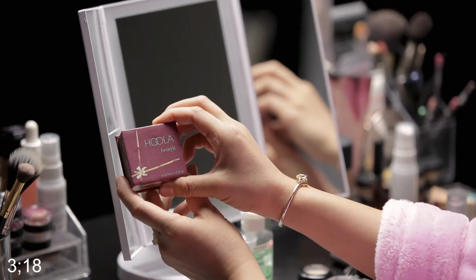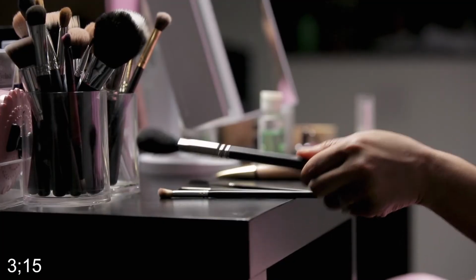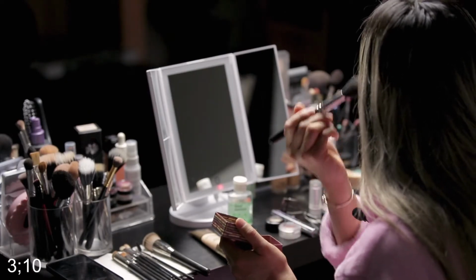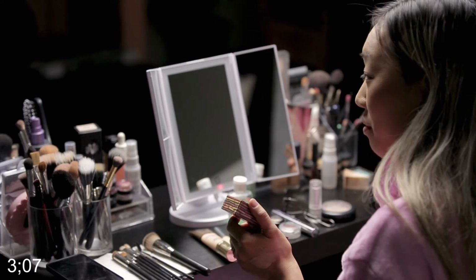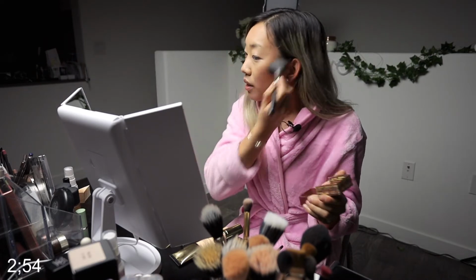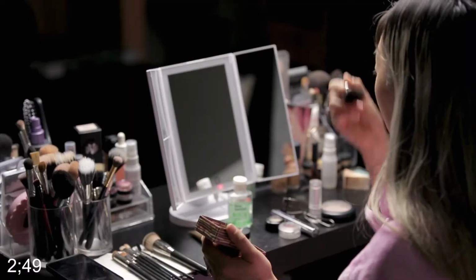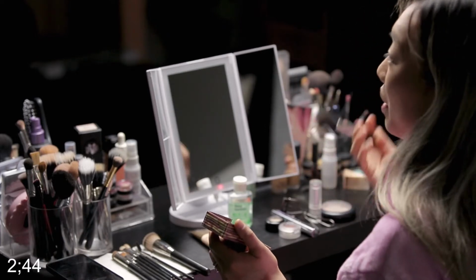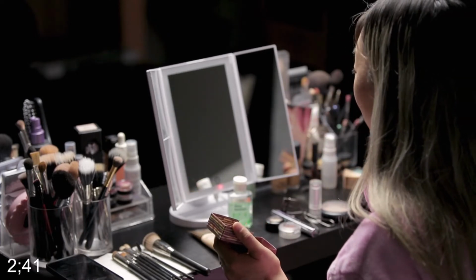Next up, I have my Hoola bronzer from Benefit, and I just take a little brush here. I'm going to softly contour the face, and this is where you can start to add a little more warmth. Highlight contour doesn't need to be a 10-step program. As you can see, this already looks so much better. So again, we're gonna add the bronzer along the cheekbones, hairline, nose, and chin. Okay, and already I have such a healthy glow.